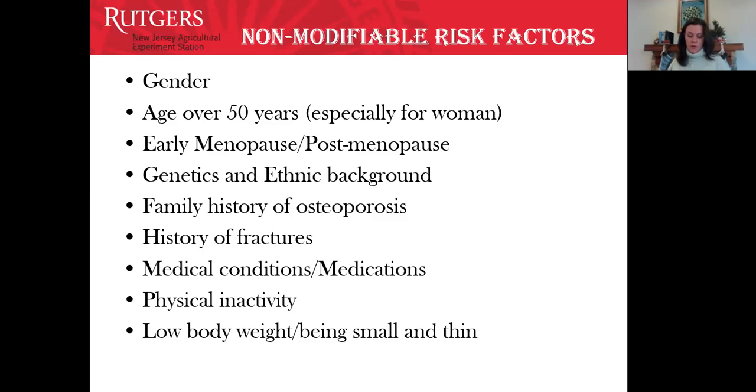Women have a greater risk factor for osteoporosis than men because of a marked decrease in estrogen levels. Estrogen provides a protective effect on our bones. Accelerated bone loss begins 1 year before the occurrence of menopause and lasts for approximately 3 years. Some women can lose as much as 20% of their bone mass in the first 5 to 7 years post-menopause.